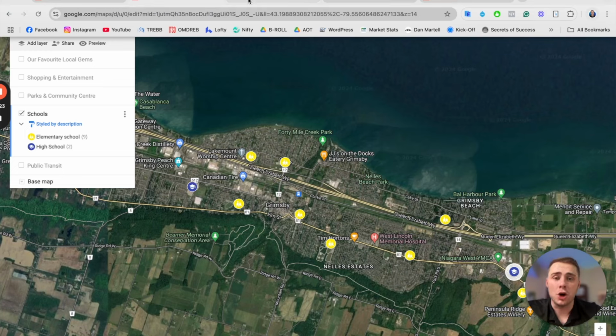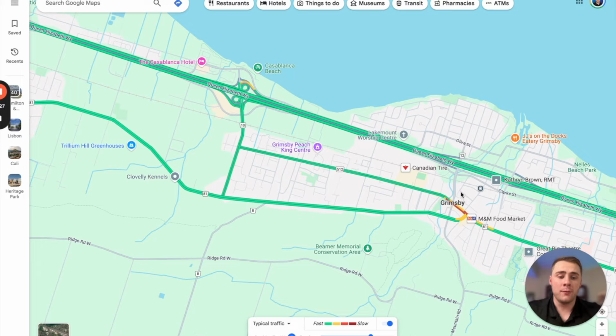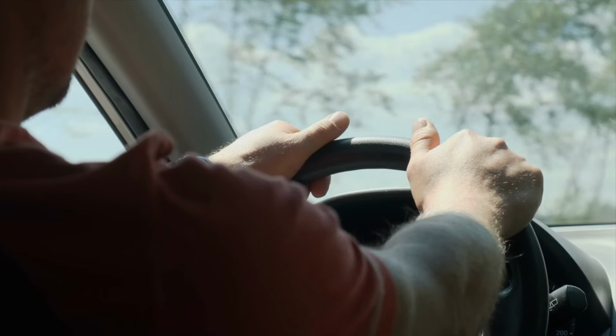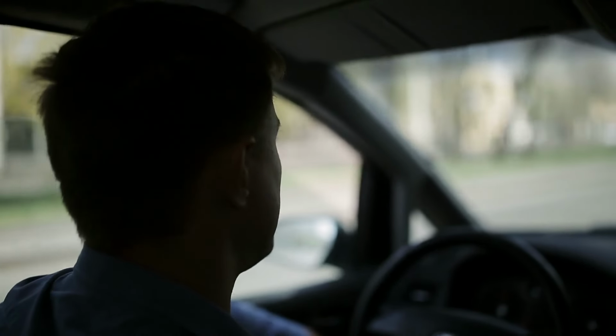Now, in terms of the public transit and what to expect when living in Grimsby, if we flip on here and see what the typical transit is in Grimsby to drive and get around, when you're living in Grimsby, most of the time you're going to be car dependent. I'd recommend at least having one car, if not two, if you guys are really needing to drive around.